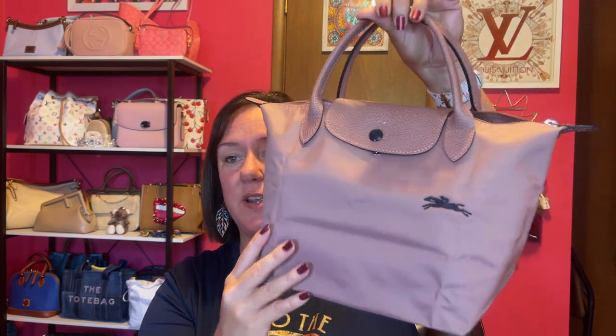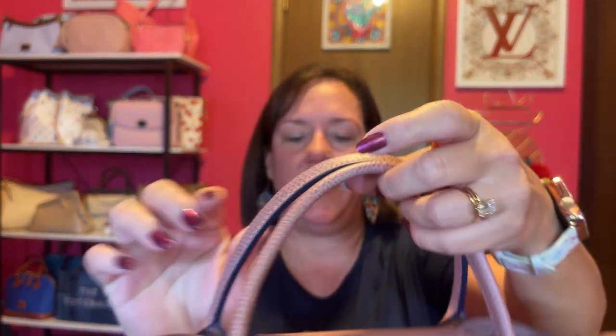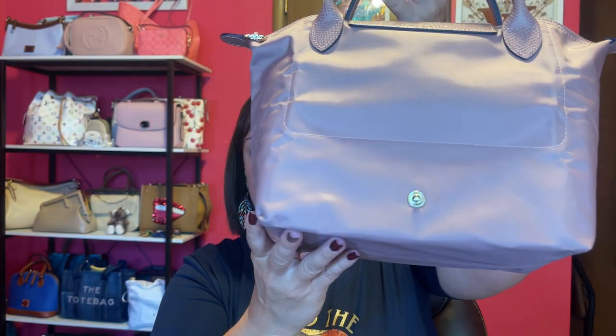But this is number four, and it is a great top handle carry with the navy glazing. It's so pretty. So that is number four. And like Vintage Sack says, it doesn't count because it's foldable, so it doesn't take any room up on your shelf. So this is a really nice purchase, and I think I paid under $100 for it as well.